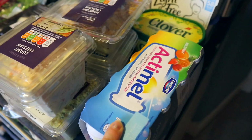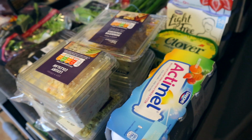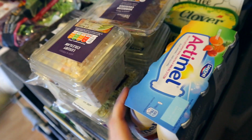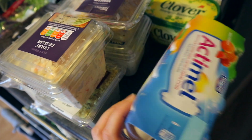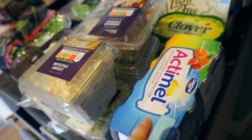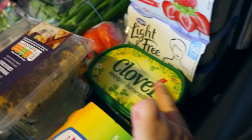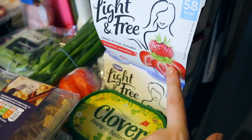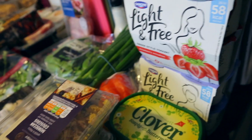So the first thing I've got is my Actimel. I occasionally pick this up, but not every time. This is the multi-fruit option with vitamin D and B6. It's not one I've tried before, so I'm looking forward to trying that. Got some Clover, that was on offer for £1, and so were the light and free yogurts. So I thought they'd be good for packed lunches for work.